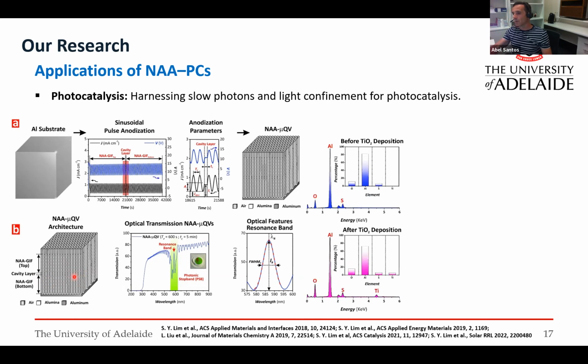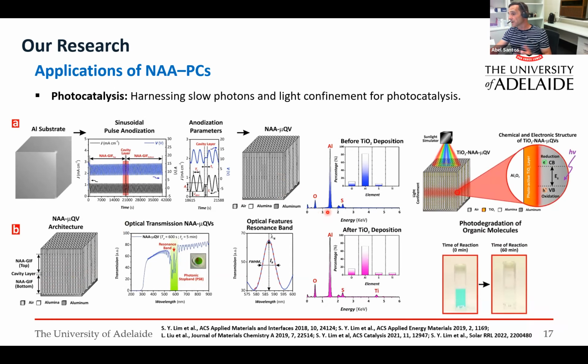And then what we did, again, alumina is an inert material, useless for photocatalysis. So we coated it with titanium dioxide by sol-gel. We have also been using atomic layer deposition with our collaborators in Germany, and it works pretty well. With that, we use this structured semiconductor material to photodegrade dyes in this case. You can see here in one, this is methylene blue, which changes color and in 1 hour is completely degraded.